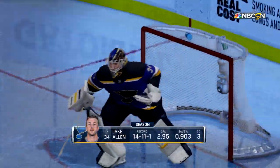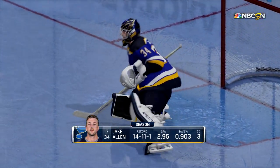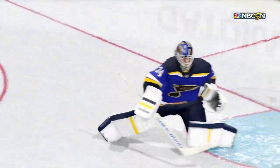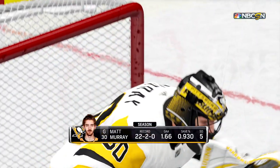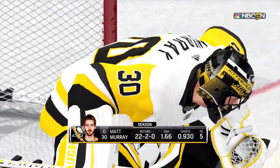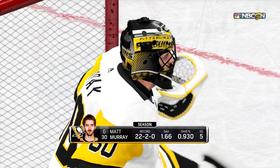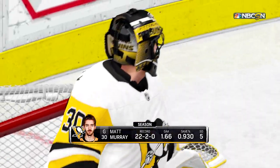Let's look at the starting netminders. Tough outing last game, but he'll look to bounce back in this one. Matt Murray. In his first 3 years of pro hockey, he won 5 AHL and NHL honors, plus a pair of Stanley Cups, and all before he turned 24.